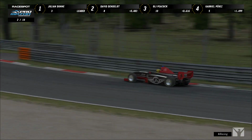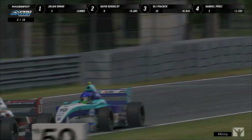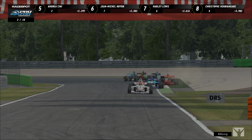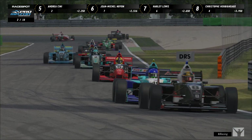This number 5 car of Gabriel Perez. He started this race in 7th. Already has his way up towards P4. Is just ahead. You see a little bit wide went Julian Dune through the first Lesmo into the second one. That might open the door slightly for Ollie Peacock.